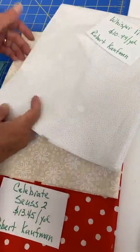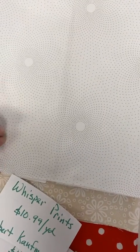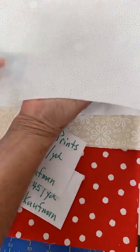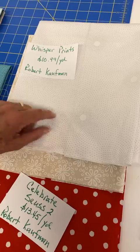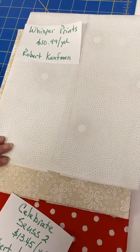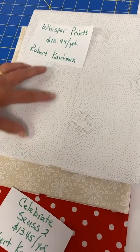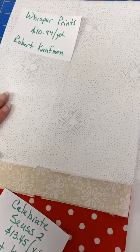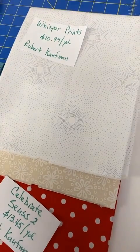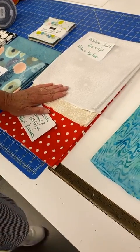And then this is a reorder of Whisper Prints from Kaufman, and it's a white with gray dots that kind of form a spirograph. It almost looks like, if you remember spirographs. Anyway, this has worked so well in so many quilts as a background because it's got a little something going on, but it doesn't take over. It remains a background, but a background with some fun things going on. So we got that as a reorder.